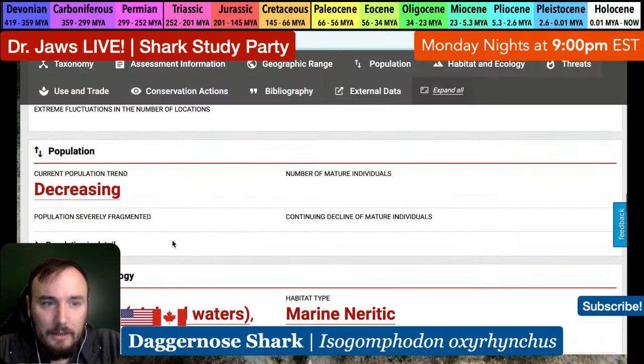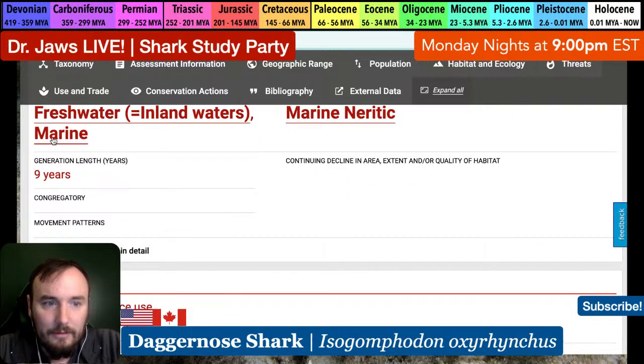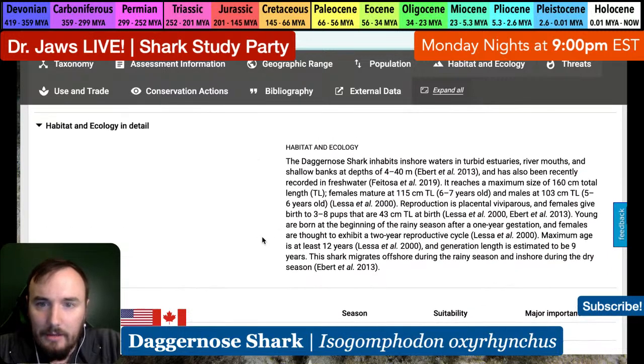So, habitat and ecology. I do want to check this note really quick because I just saw that it said freshwater. The daggernose shark inhabits inshore waters in turbid estuaries, river mouths, but that can also be an estuarine environment, and shallow banks. It has also been recently recorded in freshwater. Wow, okay, so it is a freshwater.